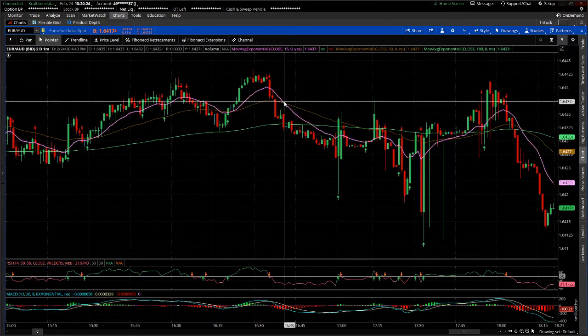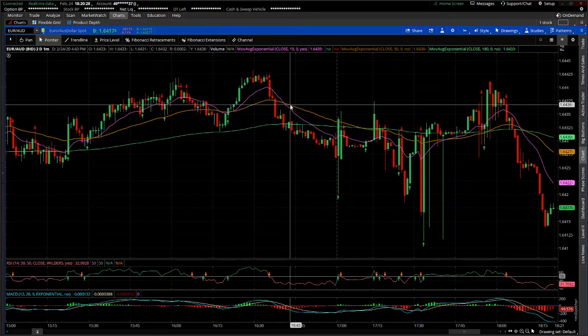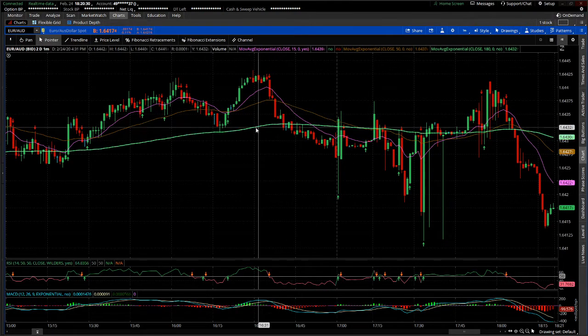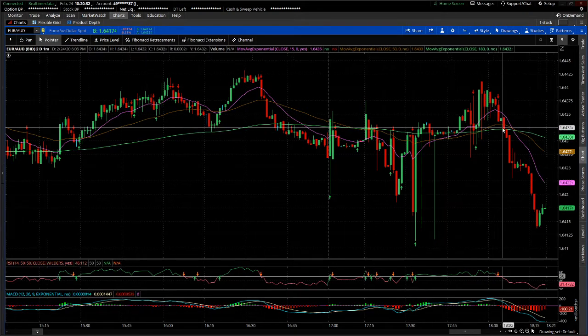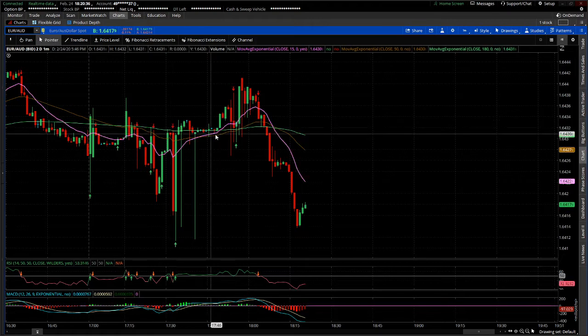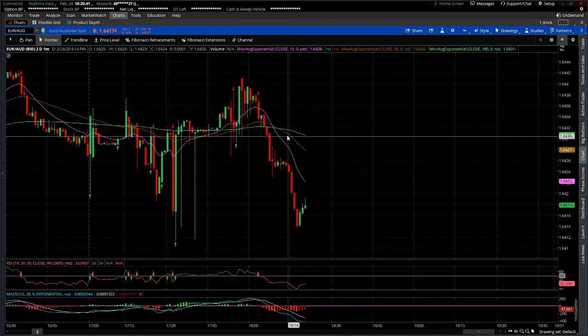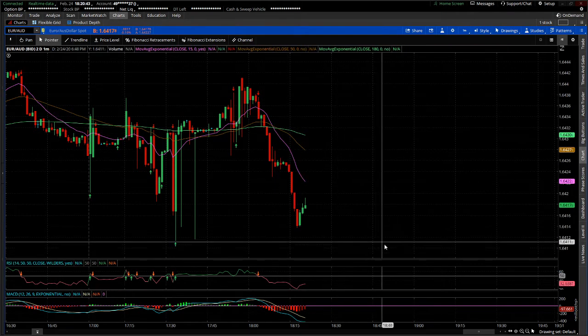Again, the 15, that's the number one for me. And I like how the 50 and the 180, I use those. The 180 just for long-term trend. And you can see it's below the 180, and the 15 and the 50 come below it. So for me, this is a short.